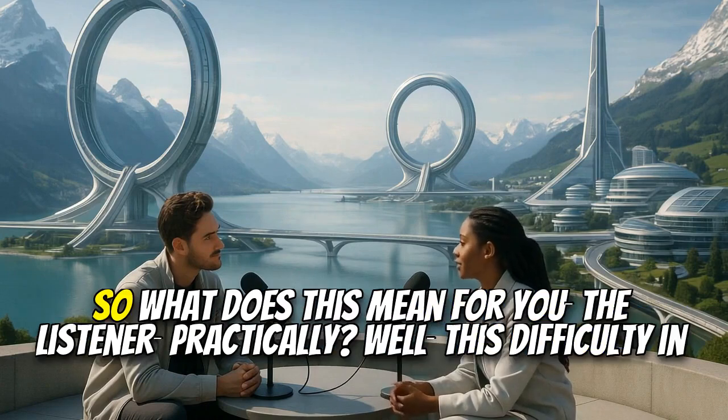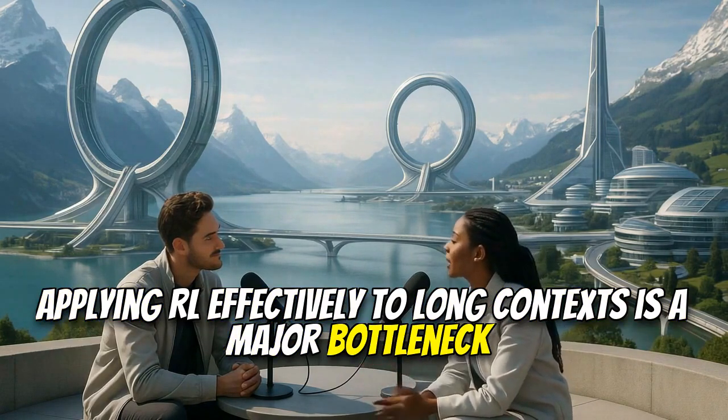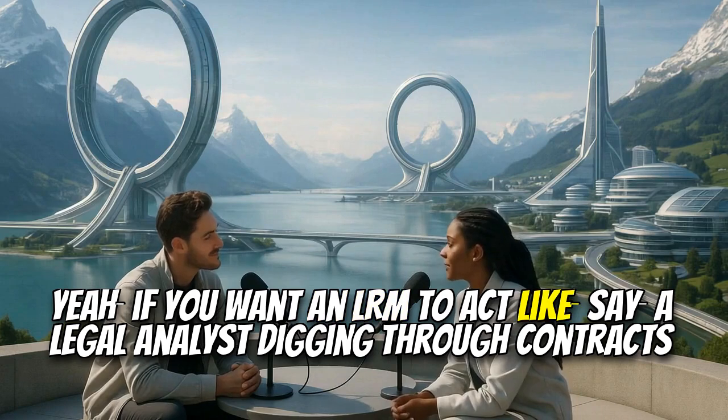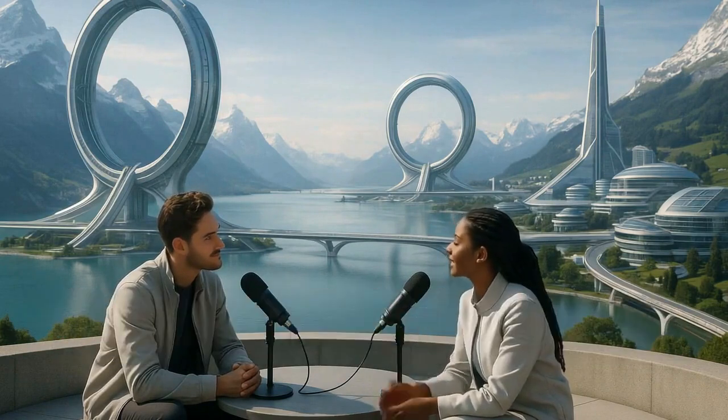So what does this mean for you, the listener, practically? Well, this difficulty in applying RL effectively to long contexts is a major bottleneck. Yeah, if you want an LRM to act like, say, a legal analyst digging through contracts or a researcher summarizing long papers, you need it to ground its answers firmly in that text.